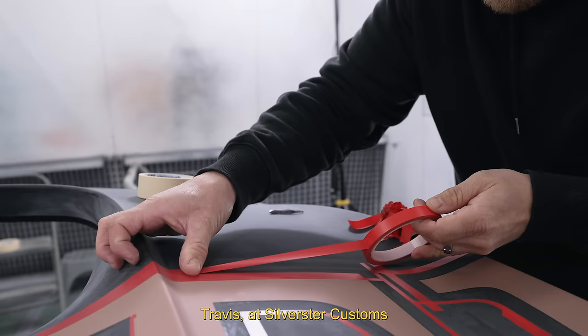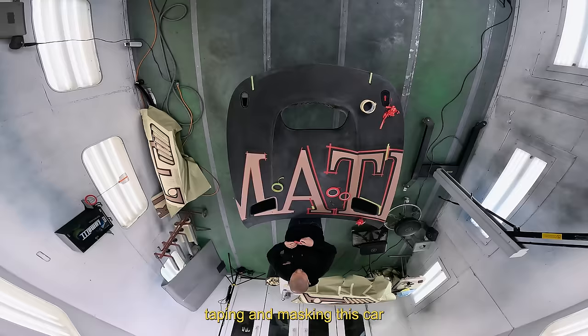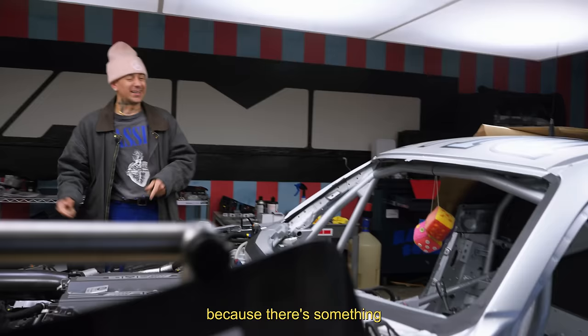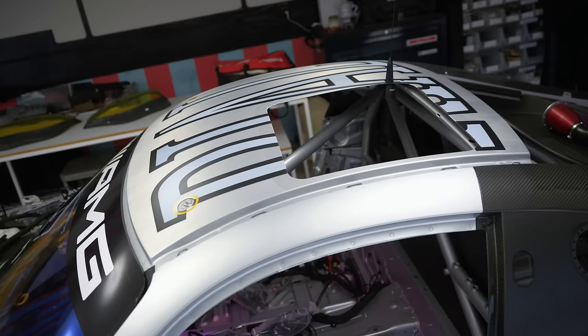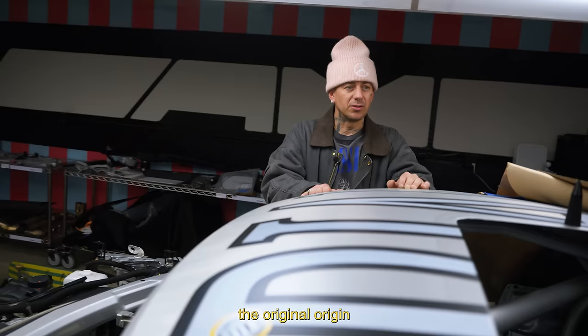Travis at Sylvester Customs has been painstakingly taping and masking this car over and over and over again. I think he said some of the lettering he's had to mask like 15 times because there's something really special about the lettering. We'll leave that for later, but it's very hard to get masking perfect, and we did our best to get it as perfect as possible. You see the roof has been stripped down to bare metal, and then we clear coated it to protect it. But it's a nod to the Silver Arrows, the original origin story of the name.